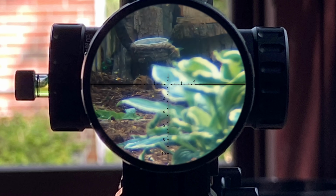I'll slow this one down quite a bit so you can see it jump. In fairness, it looks like it starts to move just as I'm pulling the trigger, but still, this has some amazing reflexes.